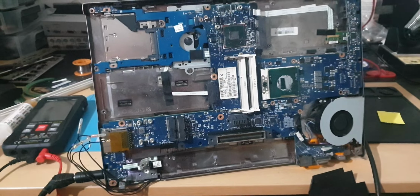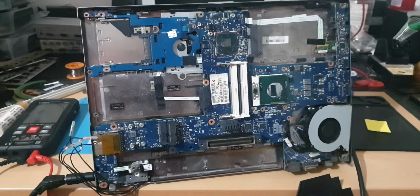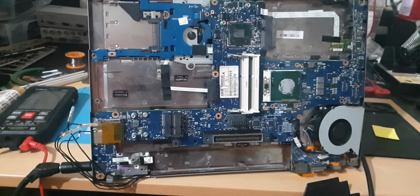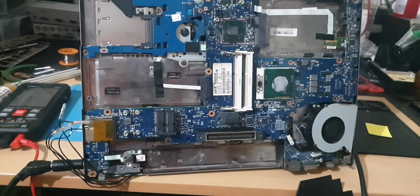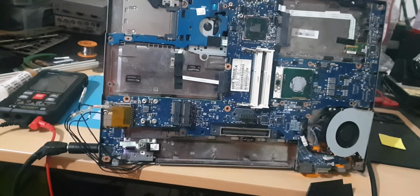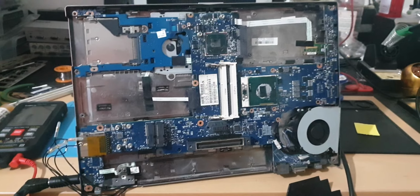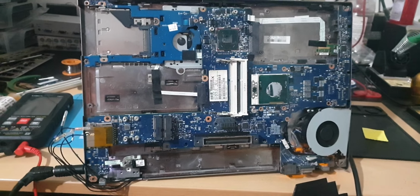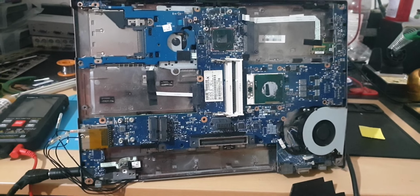Okay, I tried everything, and this is all what the laptop is doing. It's turning on, turning off, turning on, turning off. It was water damaged. I cleaned it fully, fully cleaned it. Before that, it was not turning on. Then it started turning on like this.